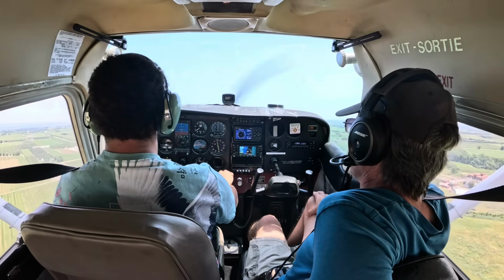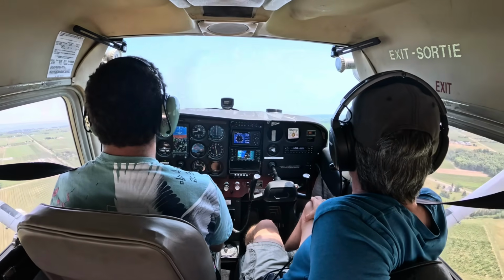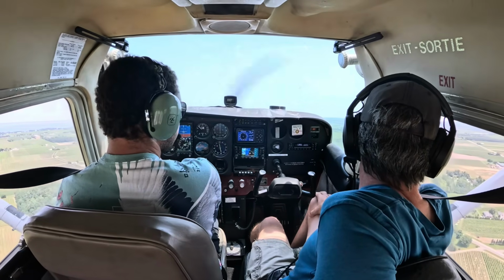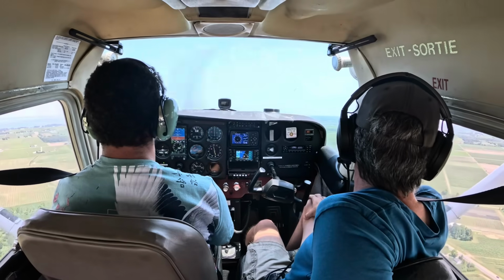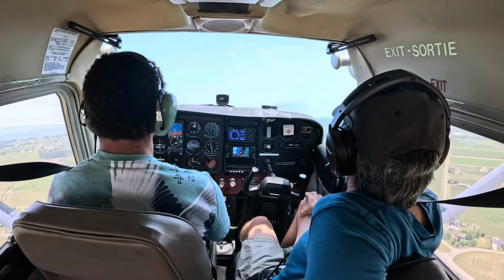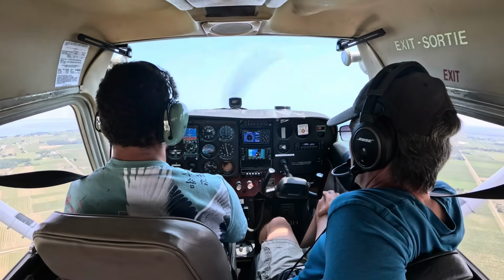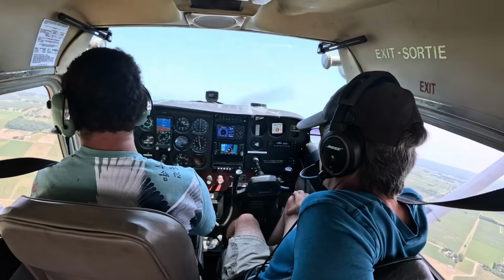St. Catharines Radio, Cessna 172 Golf Juliet India Lima, I have information Echo. Cessna Golf Juliet India Lima, St. Catharines Radio. Golf Juliet India Lima at the main airport, I'll be taxiing Alpha to runway 06 for departure, and requesting a transponder code. Juliet India Lima, runway 06, wind 010 at 7, the altimeter's 3016. Request you squawk 5345. Juliet India Lima, squawk code 5345. Golf Juliet India Lima will be taxiing Alpha to runway 06. Juliet India Lima, roger, runway 06.